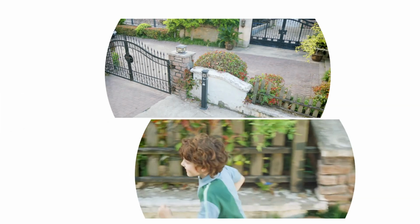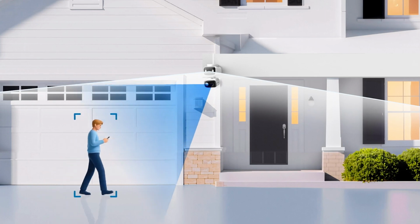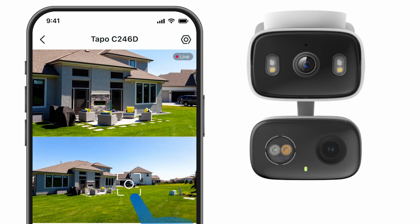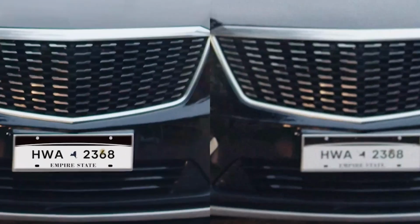The wide-angle camera covers 125 degrees for open area coverage, while the telephoto lens pans and tilts to follow motion and lock onto details. That gives you both a full scene view and a focused close-up at once. With up to 11x zoom, it's easier to catch faces, license plates, or anything moving through the frame.